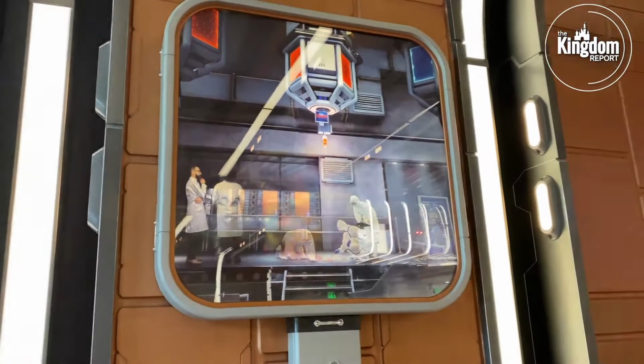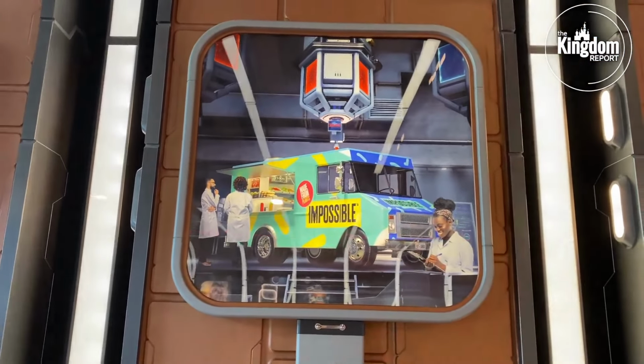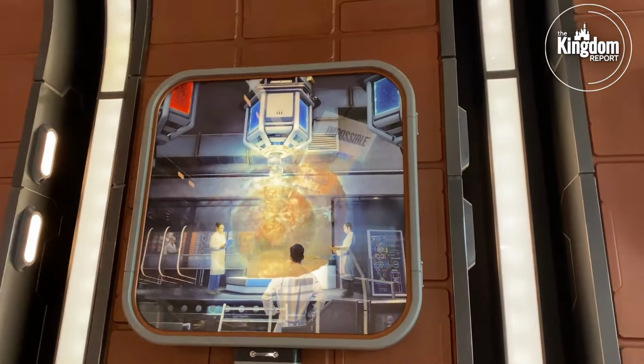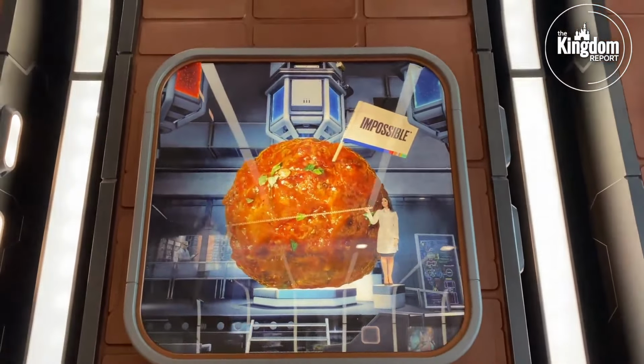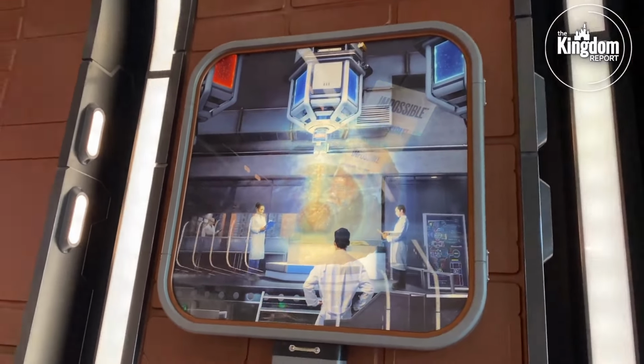And you can see these really cool lenticular things around the walls that, as you move around from left to right, bring up different kinds of images. I love seeing the scientists all standing around this impossible meatball and then they grow it. I think that's really funny. I think that's a great little touch.